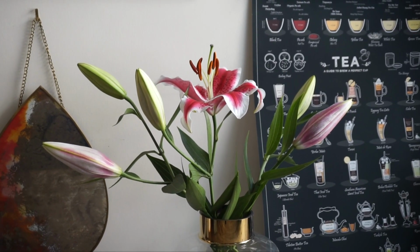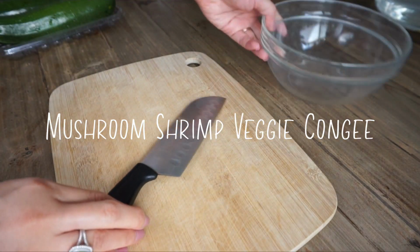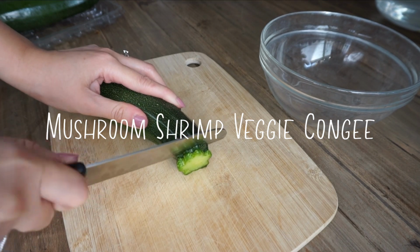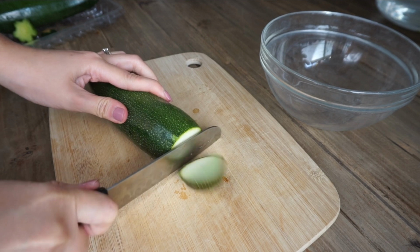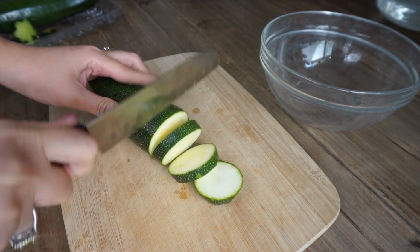I also want to share a home recipe, mushroom shrimp veggie congee. I'm using shrimp as the protein for this dish. If you're vegan, you don't have to use any meat, just use all the veggies in this recipe.